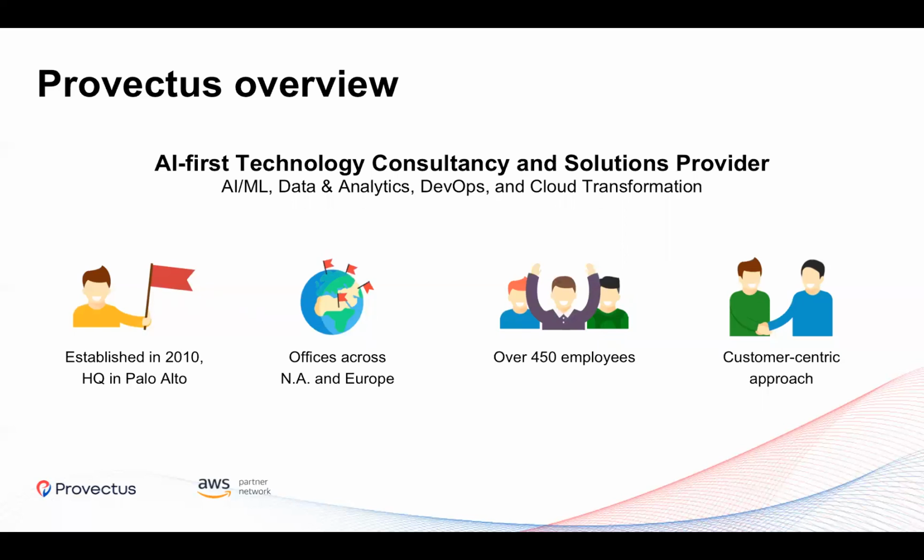So who is Provectus? Provectus is a machine learning and big data engineering consulting company. We are an AI-first technology consulting firm, and we focus on AI, ML, data analytics, DevOps, and cloud transformation for our customers. We were established in 2010, headquartered in Palo Alto, right in Silicon Valley and the Bay Area, and we have offices across North America and Europe. We have over 450 employees. We keep a customer-centric approach. We look at what is best for the customer to come up with the right solutions.